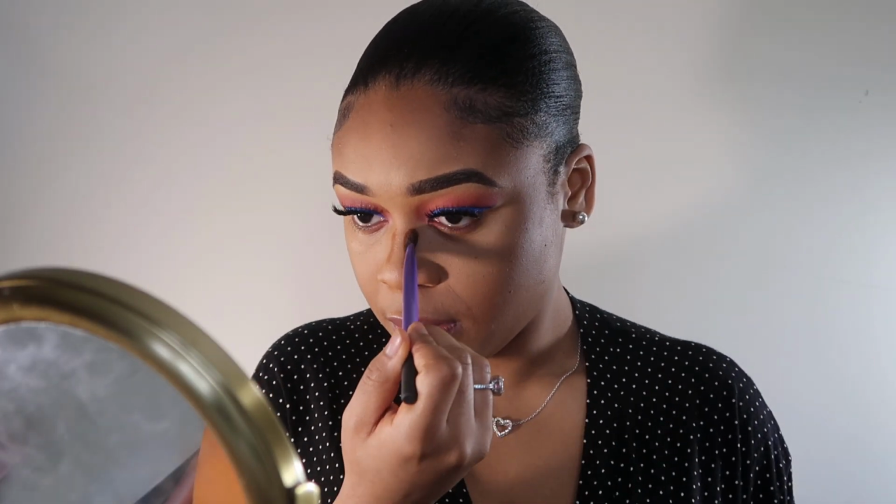Now I'm contouring my tiny nose, and I'm gonna make it look a little pointy.